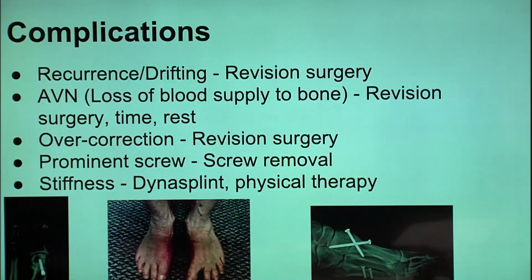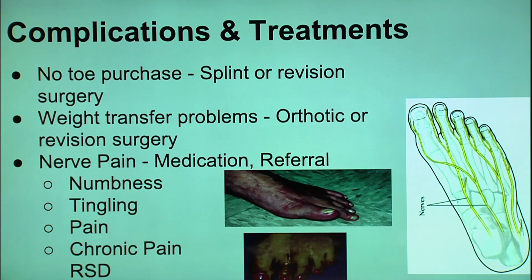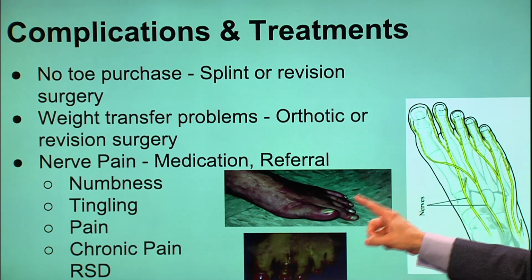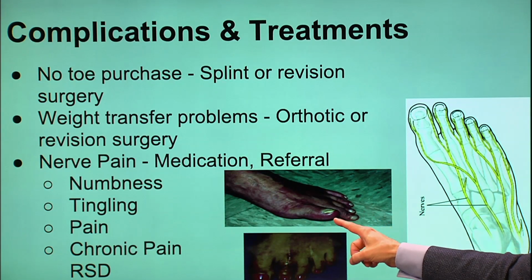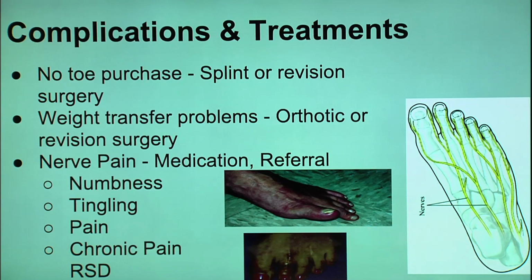Some other complications that can happen are recurrence. If you have a recurrence, the problem comes back, you may need revision surgery. If you have loss of blood supply to the bone, you may need revision surgery. If there's overcorrection of the problem, a prominent screw, or stiffness, all of these can be problems. And then also, no toe purchase. What I mean by that is, if you look at this picture right here, you see that toe is kind of cocked up. So any of this toe or some of these other toes can sometimes be elevated after a surgery. You could have weight transfer problems. You might need an orthotic.